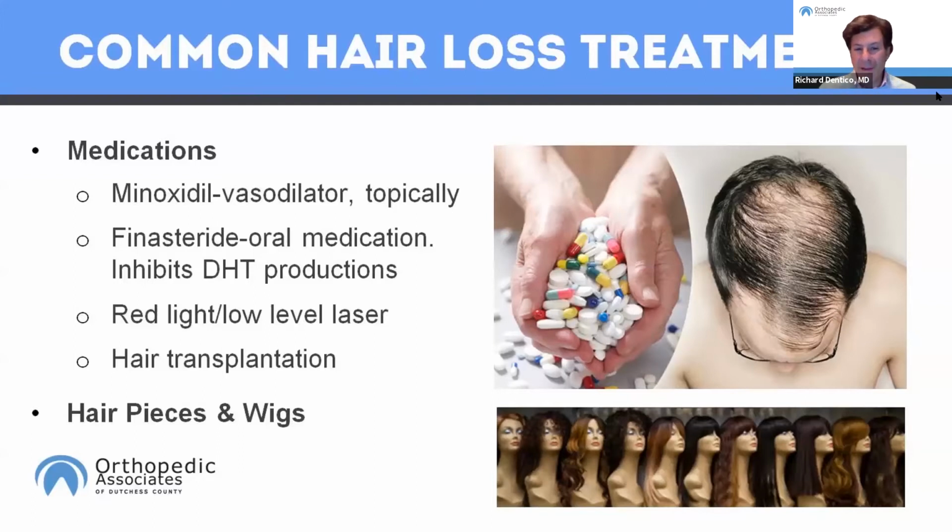It does have side effects, as any medication potentially can. So it comes along with its own risks. Other treatments that have been shown to be helpful are red light or low level laser treatment, which has been shown to stimulate hair regrowth and maintain hair.